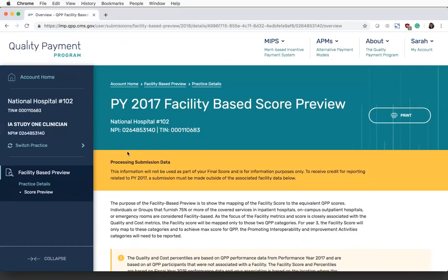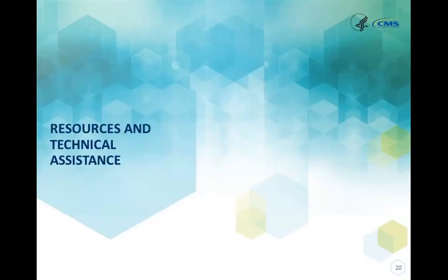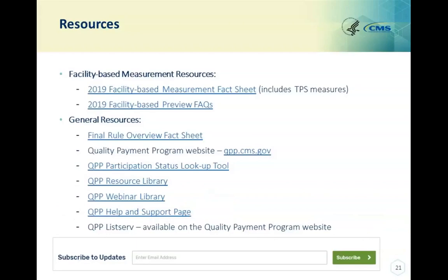Okay, great. Well, thank you so much, Sarah. A great demonstration, getting a lot of really good questions coming through. So as Sarah mentioned, this is a good segue into our resources and technical assistance piece. On the next slide, just talk a little bit about some of the resources that we do have available to help walk you through facility-based measurements. We do have a fact sheet as well as our facility-based preview FAQs available on the resource library on qpp.cms.gov.